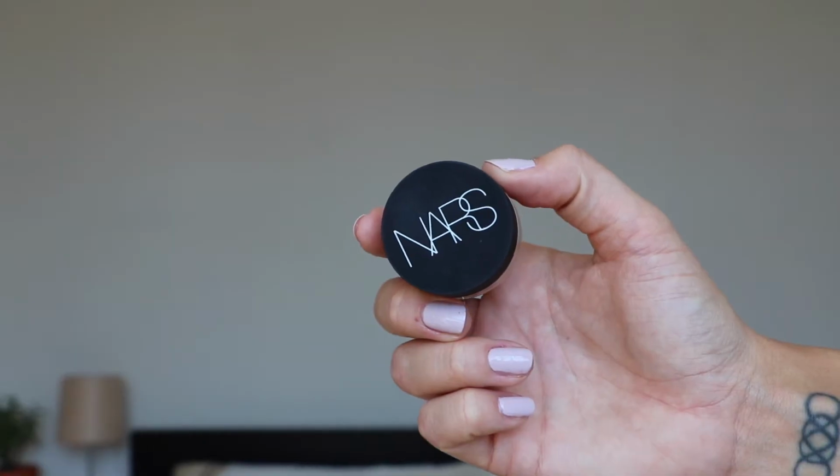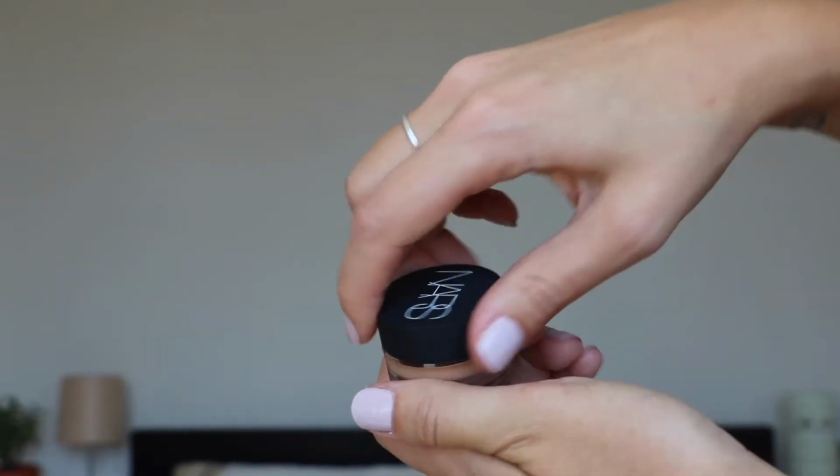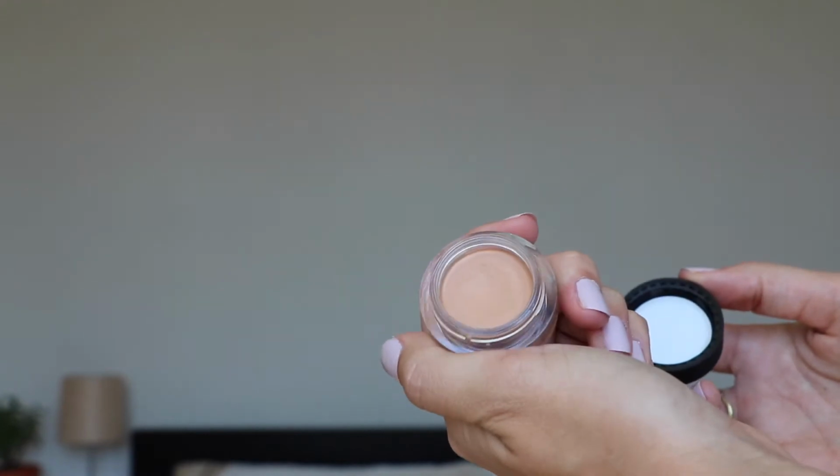First is the NARS Soft Matte Complete Concealer, and this is in the shade Medium to Ginger. And I spoke about this in my UK beauty haul, and I also did a first impressions using this. And this is such an incredible concealer. This I really love applying with my finger. I just take this, rub my ring finger in there, and then put it on my face, and it is incredible. I love how light the consistency feels, but it's exactly what the title suggests.